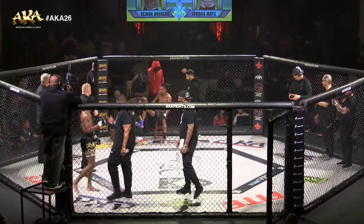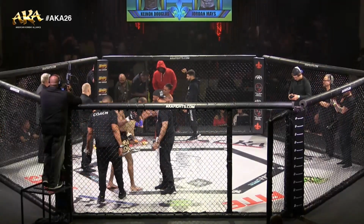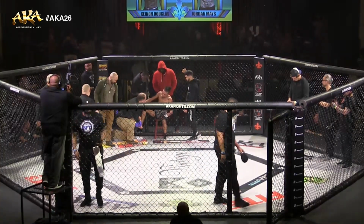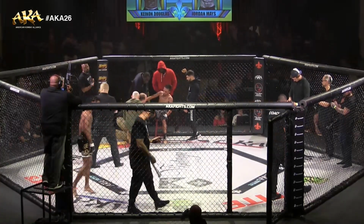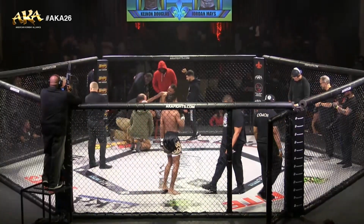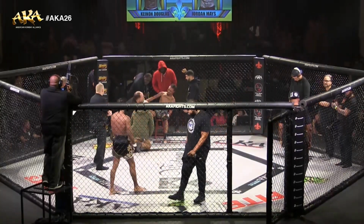And we don't know. He could have broken his foot just then, and you can't put any pressure on it as well. It's certainly possible. Well, a disappointing finish to what looked like it was shaping up to be a very good fight between these two. Yeah, I was definitely ready to see more action.